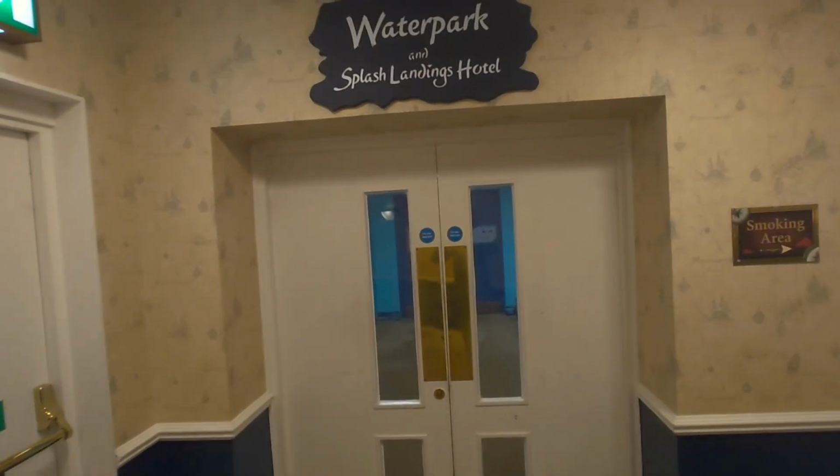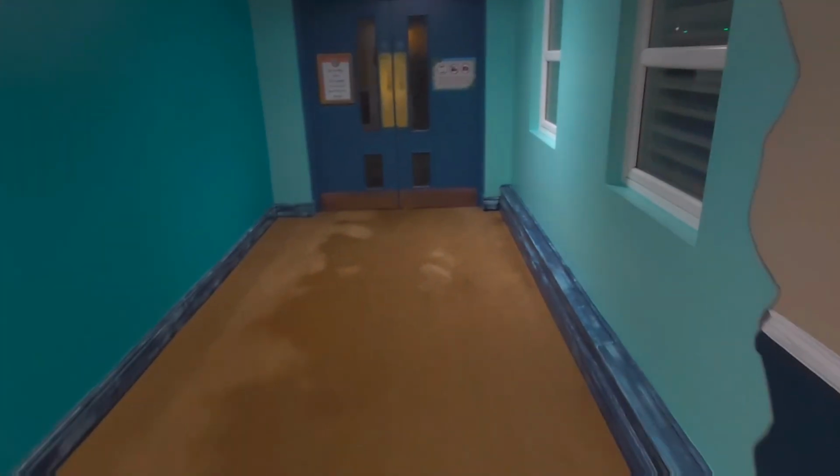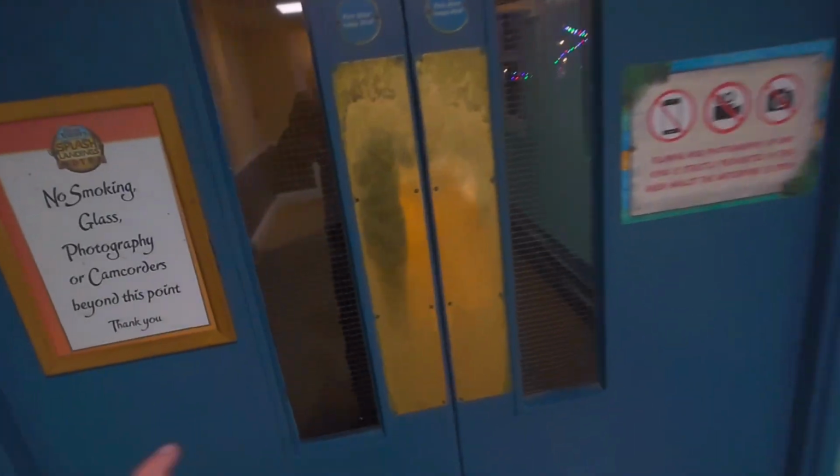So we're at the other side of the waterway. I don't know what happened with the previous bit, but we'll make our way back through to the other side, to where we come in. But yeah, this is quite cool. So we've got the water park on our right, which looks really big for an indoor water park.